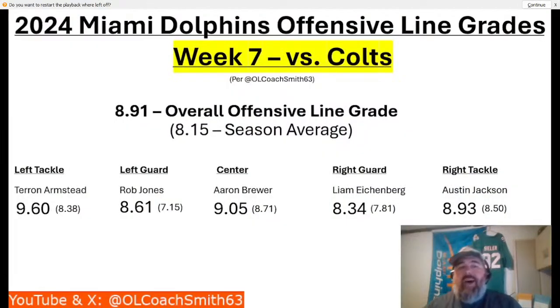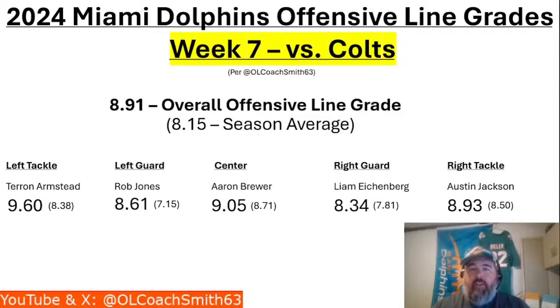Okay, so I can tell you that currently the average individual grade for the Dolphins offensive lineman over the span used for my grades, which is since the beginning of 2023 to now, has been 7.85. While it may be difficult to see the progress that has been made on the offensive line, I can confidently say, based on my personal grades, this offensive line continues to move in the right direction.